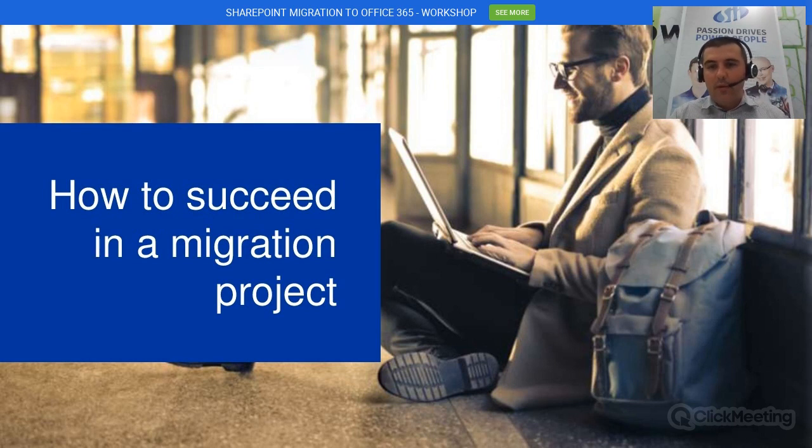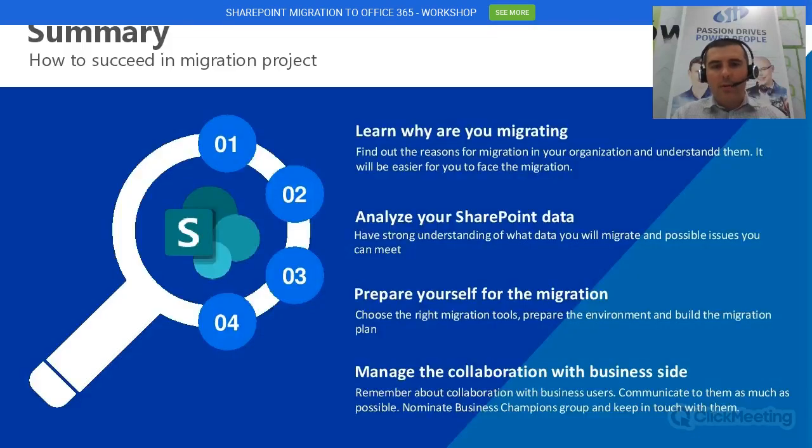From the perspective of final assumptions, what are the key values and key elements that we want to have to succeed in such a project? What you should focus on: learn why you are migrating. Take some time with your high-level management and ask them what the key factors are that made your company decide to move to Office 365.